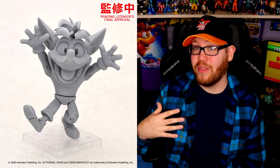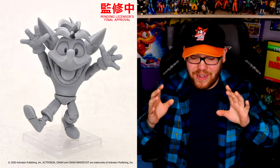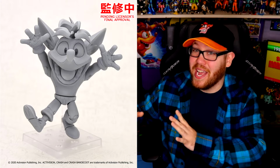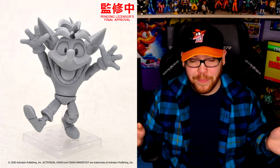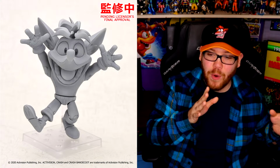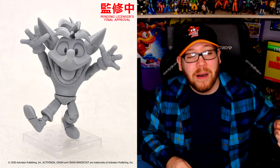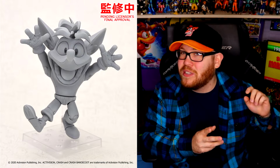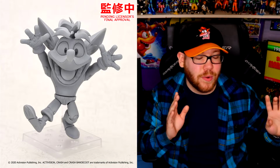Like with the Breath of the Wild figures from Nendoroid, have a regular version and a DX version. Let's say they do that. I kind of doubt they will, but let's say they do. Standard version, maybe come with Aku Aku, because we gotta have Aku Aku. And I hope he comes with a little tiny stand that adds on to the standard Nendoroid base, so it looks like he's just floating next to Crash, because I really want that.